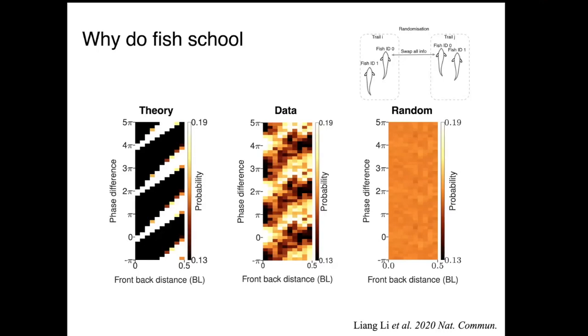We also did a random test. In this test we have two trials, and we swap one individual into the other trial. So we have the fish data in this trial, and then we swap to the other fish in the other trial. We analyze this one interacting with this one, and this one with this one, so they don't have real physical interaction.